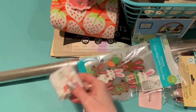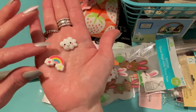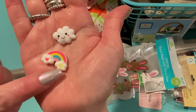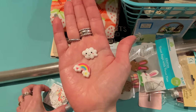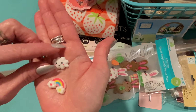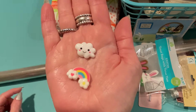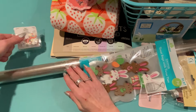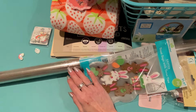I took a couple of them out so you could see what they look like. Cute little clouds and rainbows that have hearts in the clouds, so I assume there's 7 of each. And I think I ordered clouds from Temu too, actually, but I just got these. I thought they were so cute. So if I couldn't get the sun, I got the clouds and the rainbows.